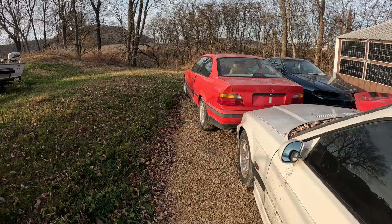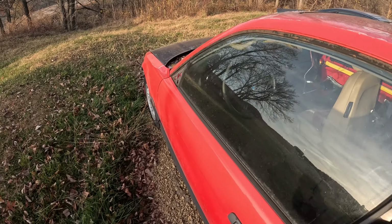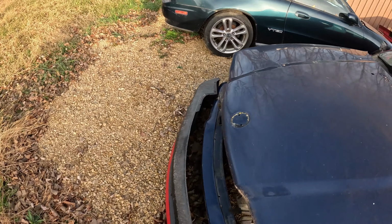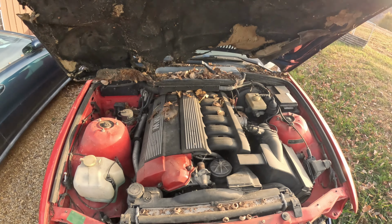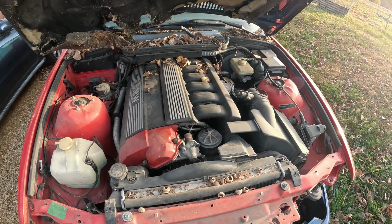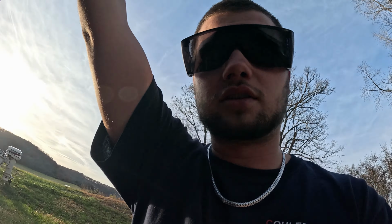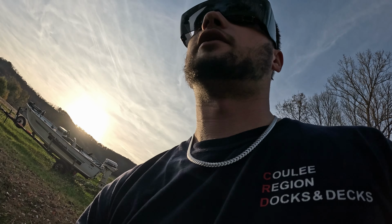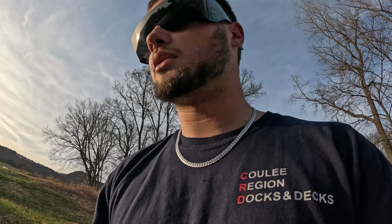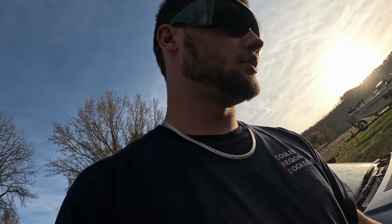But anyways, so here's the parts car again. It does look like it has good tails, so we might rob those. And I don't even know if this thing has... Yeah, this one doesn't even have any hood bolts either, so I'm gonna have to figure out something. Like if there's bolts that are the same, that'll work. But this motor is actually gonna go in Cam's car for now while we rebuild the motor that's in it, because I don't know what's wrong, even if there is anything wrong with that motor currently. But there's a bunch of stuff that we're gonna rob off this car, so yeah.